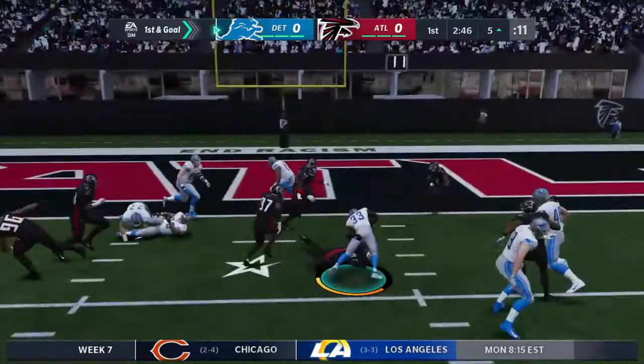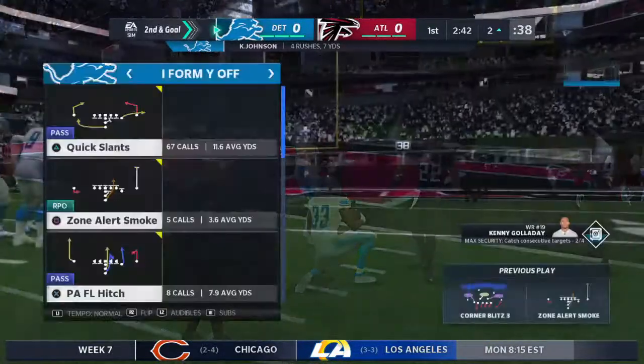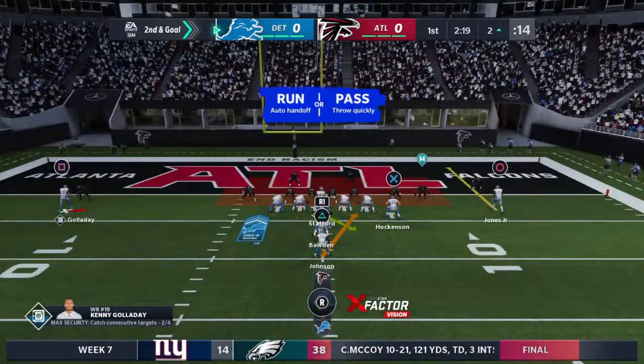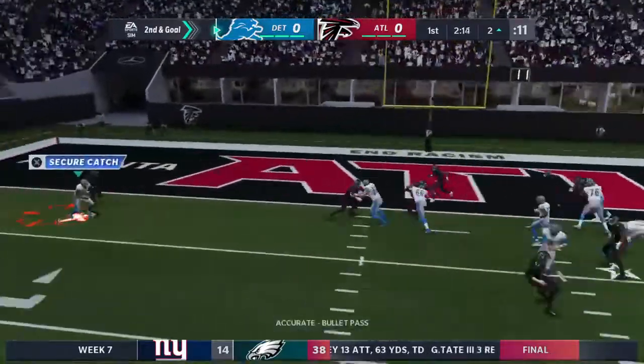They'll try and run. This is Johnson. And he's going to get him about 3 yards closer. He's down to about the 2. He's brought down by Deion Jones. From the 2 now, 2nd and goal. Brings up 2nd and goal at the Falcons' 2-yard line.